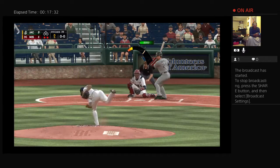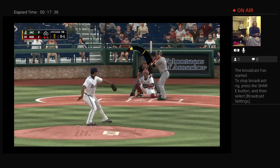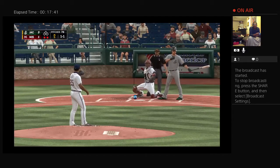Into the box now, Eric Knowles, 0-for-2 for him to this point. And one ball, one strike. Pitch in the dirt as he lays off. It's 1-1.